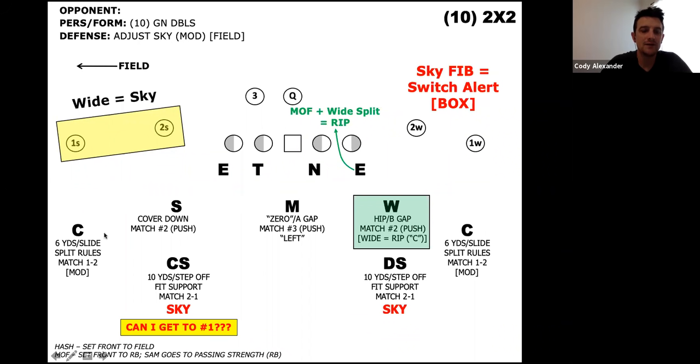Mod for me means everybody's off. Now you can play press bail out of mod, and that's perfectly fine with me. But we're going to play mod, usually camp rules, and this is how I'm going to teach it. Camp rules, we're going to start right here, and it's going to be 6 yards inside. We're going to slide off. We're matching 1 to 2. I'm going to key to the Sam has a cover down. He's going to match number 2, and he's going to push, meaning that if 2 goes out, he's got him.